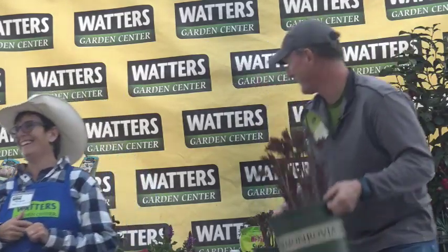Itoh peonies have really big flowers. Get a beautiful crystal bowl, float some water in it, and you just cut the flower and float it in the water. It's beautiful. Mostly they'll take the stems and put them in the bottom.